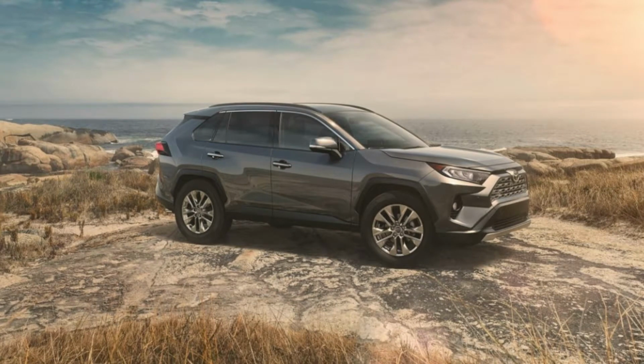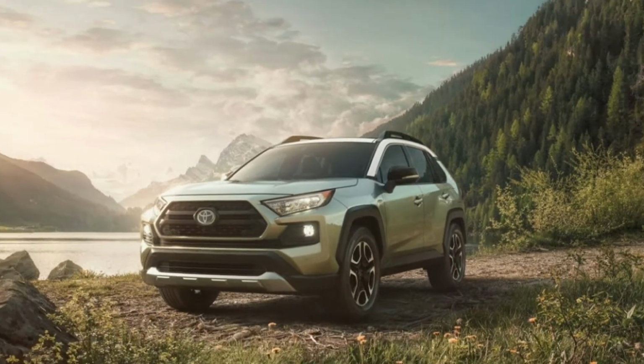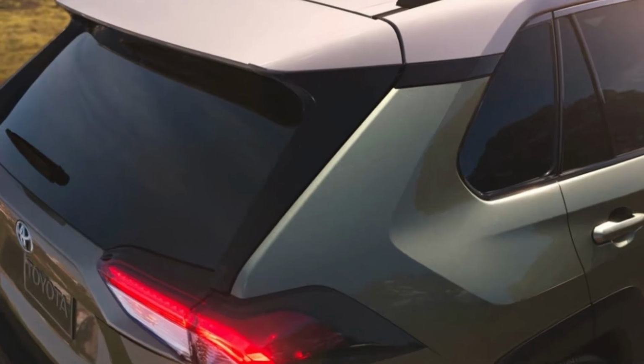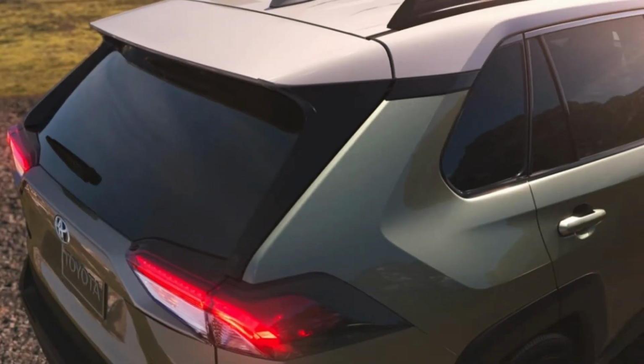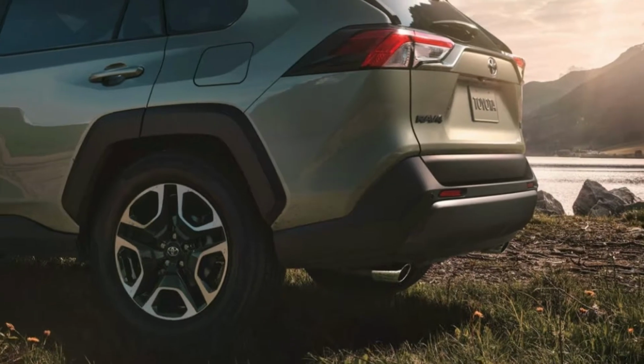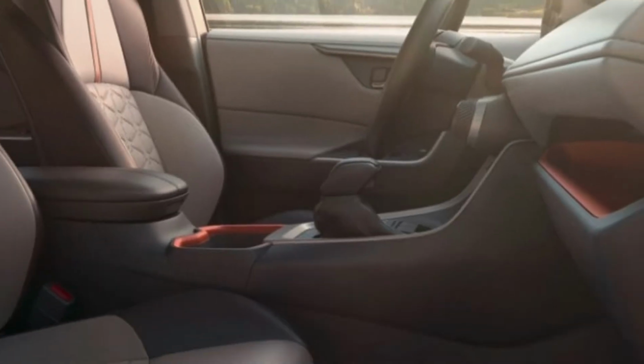Up until this point, the multiplication of contenders hasn't stolen top sales honors from Toyota. The RAV4 is currently the company's top-selling choice, and additionally supplanting the Camry as the top-selling non-pickup truck vehicle in America. Now, Toyota could likely slap the RAV4 name on a shopping cart and people would buy it on name recognition alone. Luckily, that isn't the way Toyota went about designing the all-new, fifth-generation model.